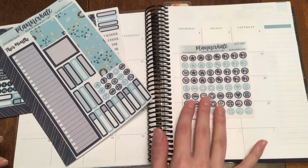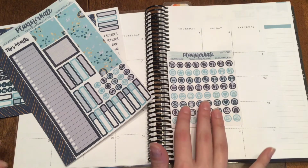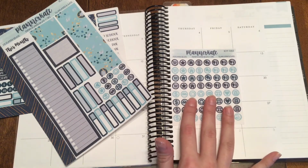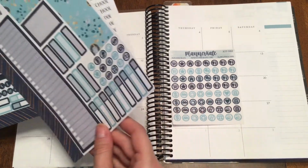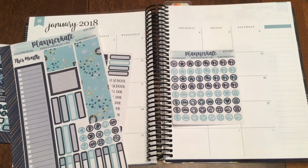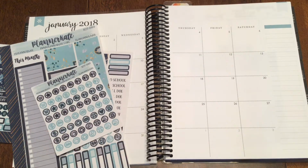And then I also purchased these extra icons that were part of the new add-ons that she released for the month of January. Okay, so this is the first time that I'm going to be planning a monthly using a kit ever. So please bear with me if I make mistakes or fast forward stuff or anything, because I'm kind of nervous.